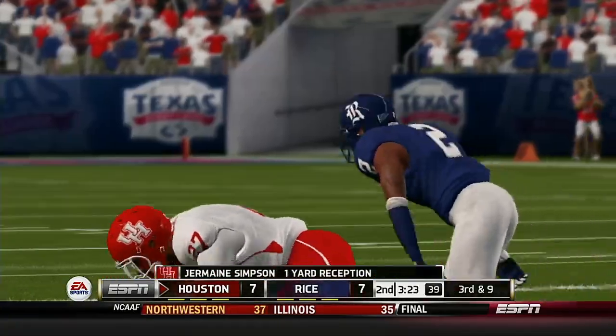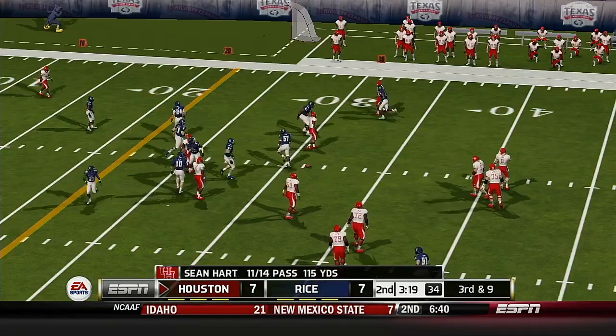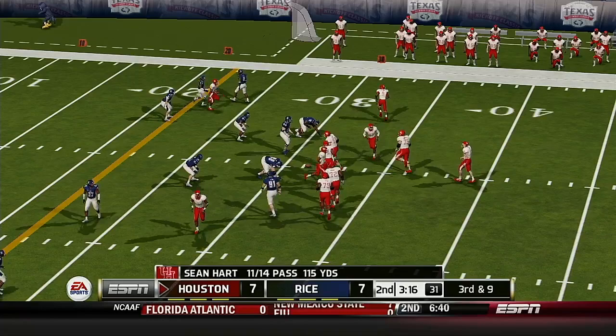Grabs it and hammered right there. Gain of 1 on the play. That'll make it third and 9. Check Mike 57.